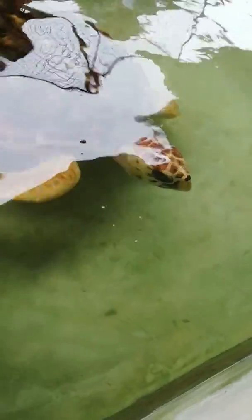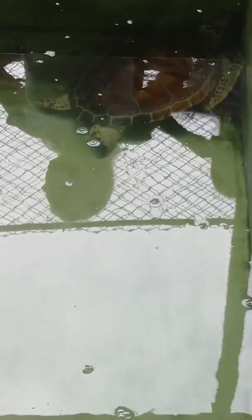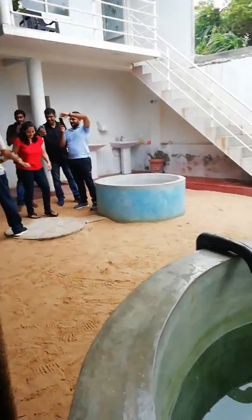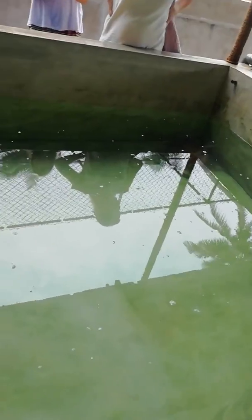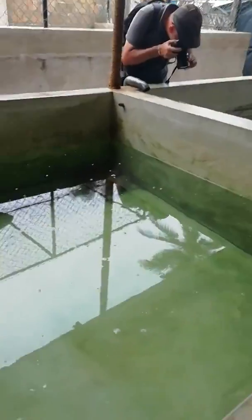Look here, this is a mixed albino, half green. If they land 100,000 eggs, out of 100,000 they find only one baby. But albino can live 200 years. Only one turtle. So would anybody like to carry the turtle and take a photo?